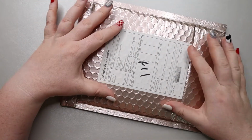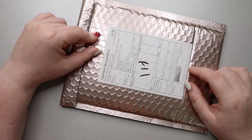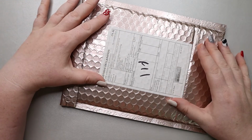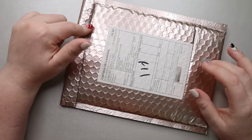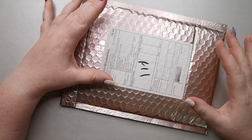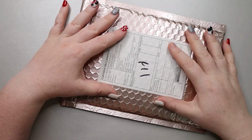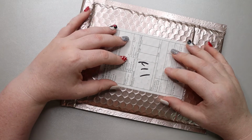Today we have a package from Harriet Wright Designs. When this showed up I was super confused because I thought my last monthly subscription came last month, but it turns out I had one more month, so I was super happy about that. I did open it just to peek inside, not realizing what it was, because I was like, I haven't been able to order from her. What is this? But it totally is my monthly subscription, so I'm excited to share that with you.